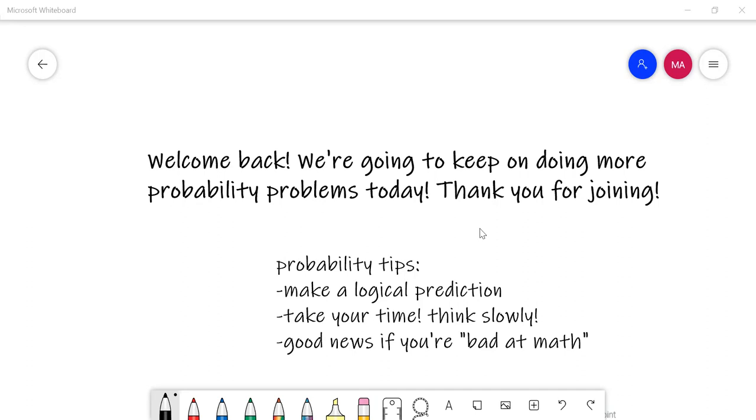And then, as always, I get excited about probability because for people who think that they're bad at math or people who think that they're not good with numbers, probability definitely has to do with numbers and definitely is math, but it's a different type of math. And for a lot of people, it's more logically based. So some people really enjoy that. So I'm looking forward to doing these problems.